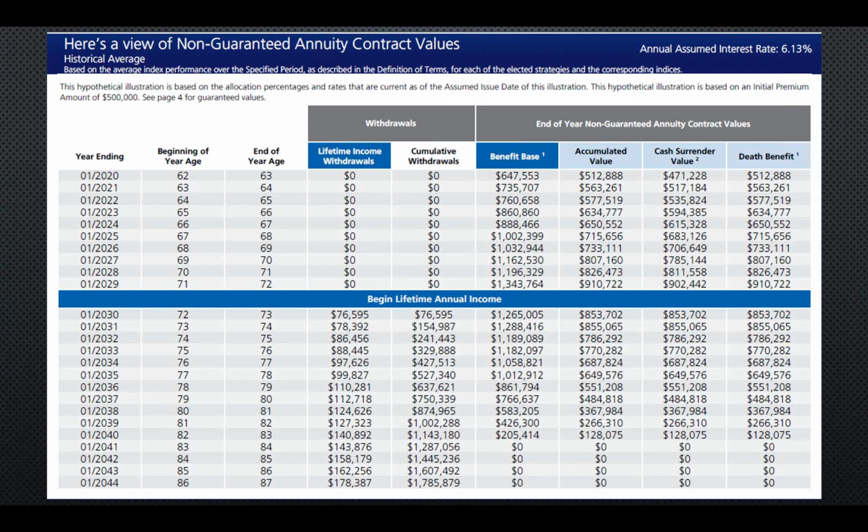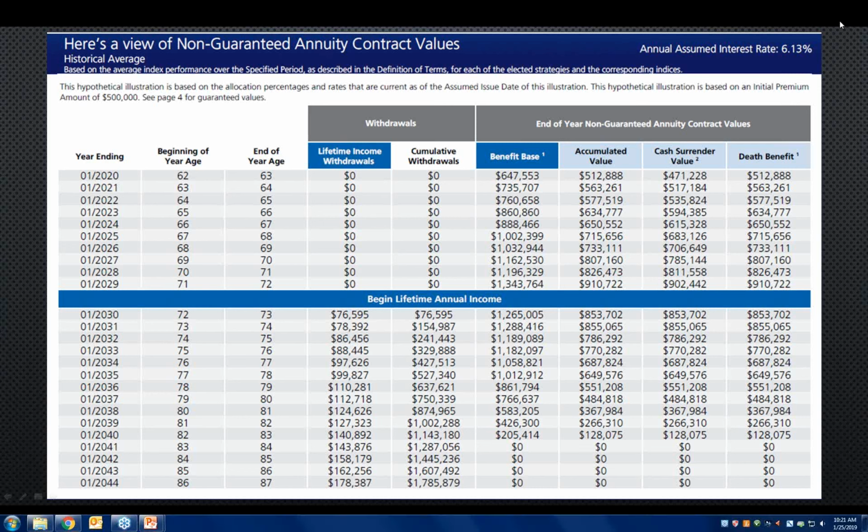Then I'm going to go to the next slide. This is just kind of a sample illustration. We're not going to go into too many details on it. I just did a $500,000 case. I believe I did it on a 65-year-old. Nope, 62-year-old. So you can see here I put in 500,000.